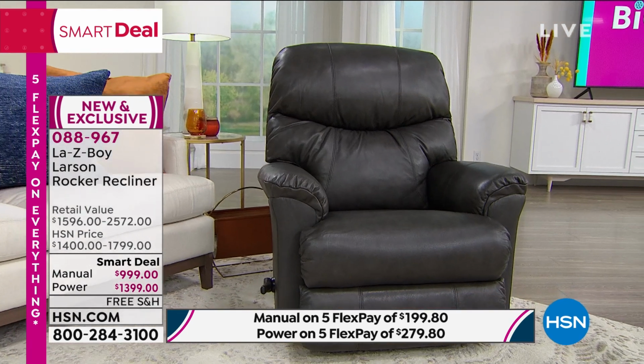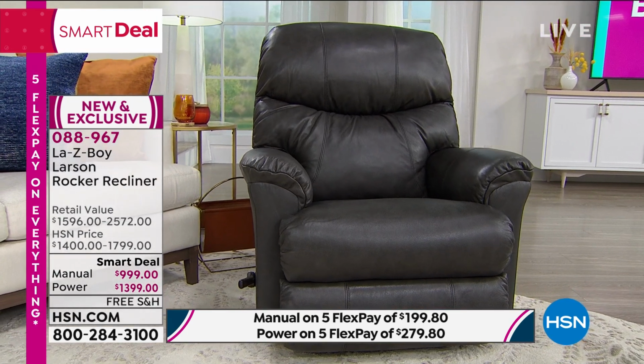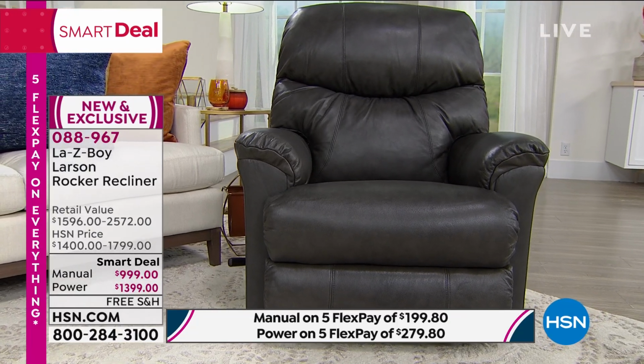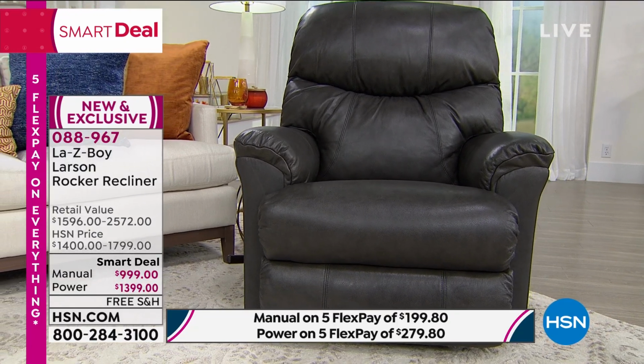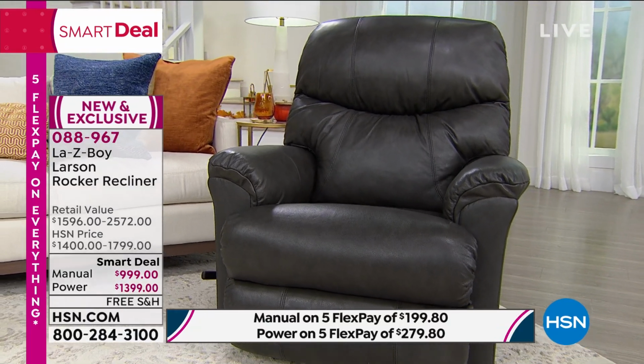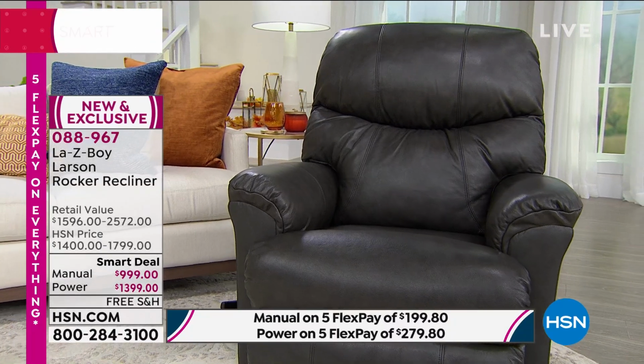You really will. You will love having this in your home. It looks so beautiful. It looks so elegant. And the thing is, it's the real deal. It is the real leather. It is the real Lazy Boy. It is the real Larsen that is a rocker and a recliner.